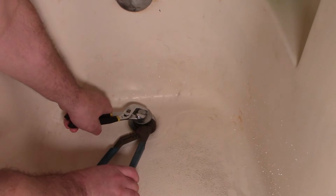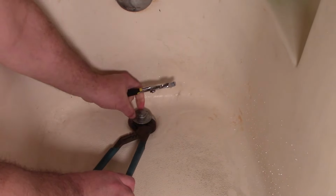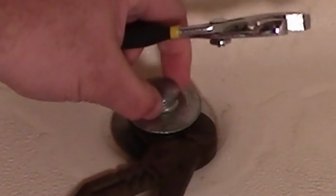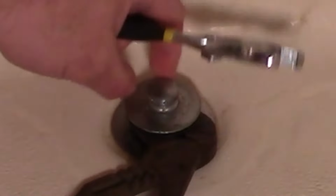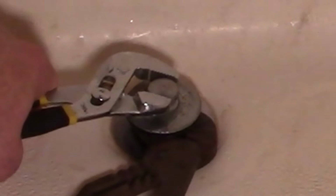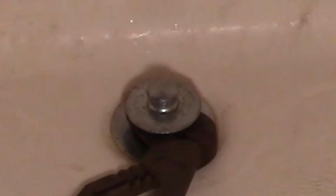So what you're normally going to do is you're going to hold this, and then there are striations here, like knurls, just enough to allow you to grab it. So it's not completely smooth. It seems like it's smooth, but there's just a little bit of an area that you can grab. So you take pliers or whatever you have and you just turn it to loosen it. And then this comes out. You can see it's got just a few threads that screw on. So that's just the cap.